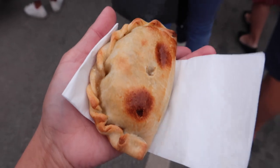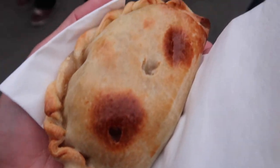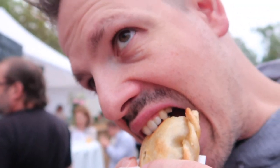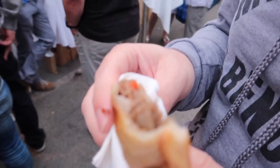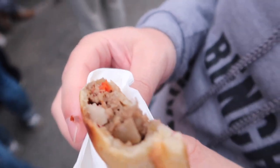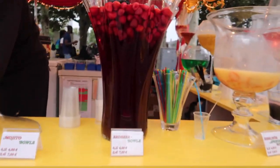This is what I got from the Argentinian stall. Empanada. With meat. Minced meat. Look at that, it's so big.